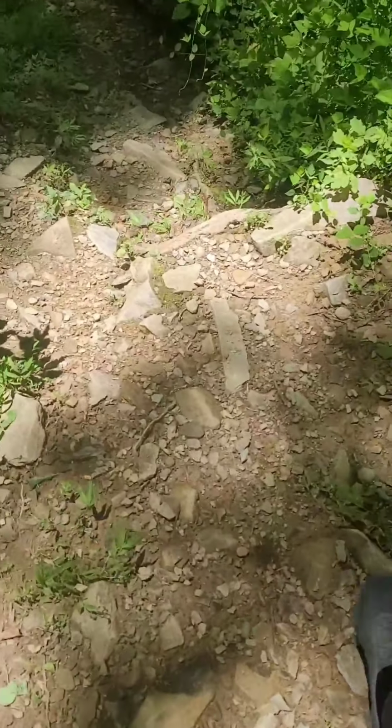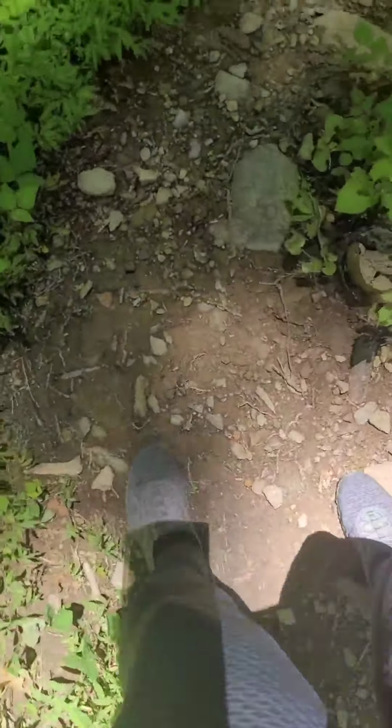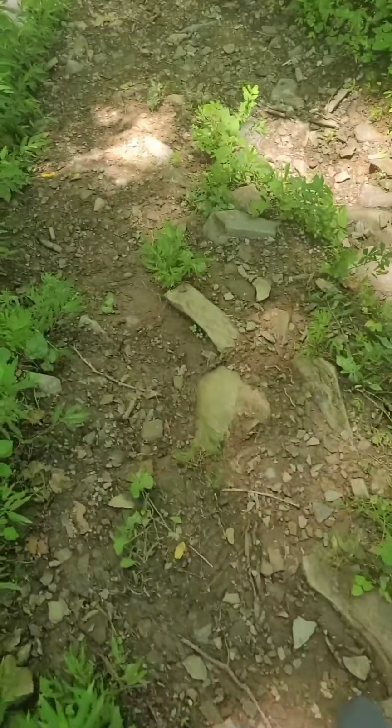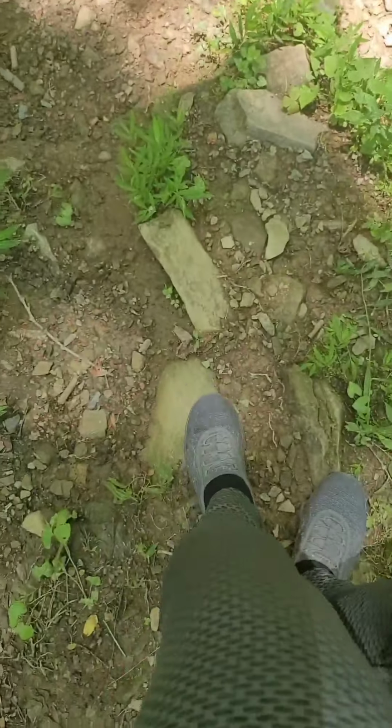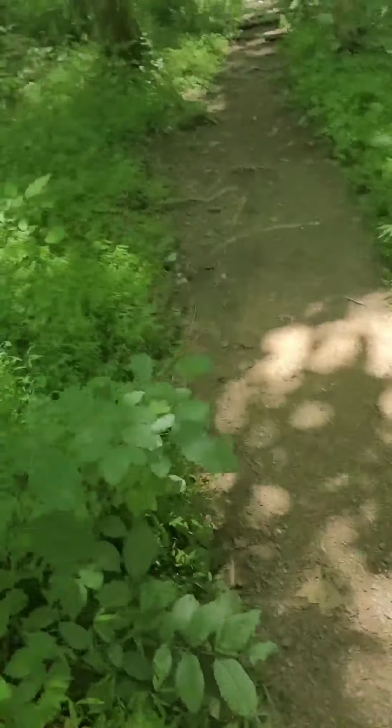Oh my god, it's so steep right here. Please don't fall. Oh my goodness. She's already all the way down there. Oh my lord. I got bad knees. I want to move here so bad. Gatlinburg is beautiful. Pigeon Forge is also beautiful.